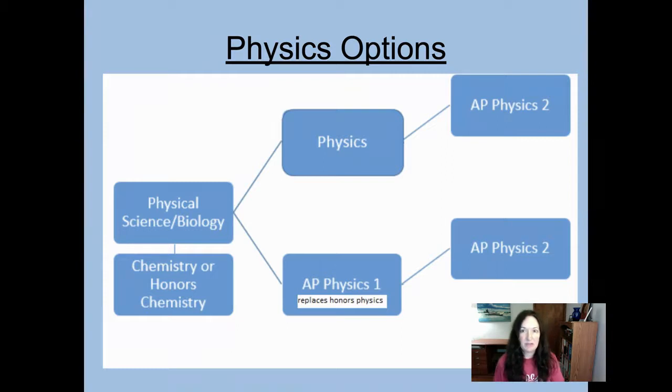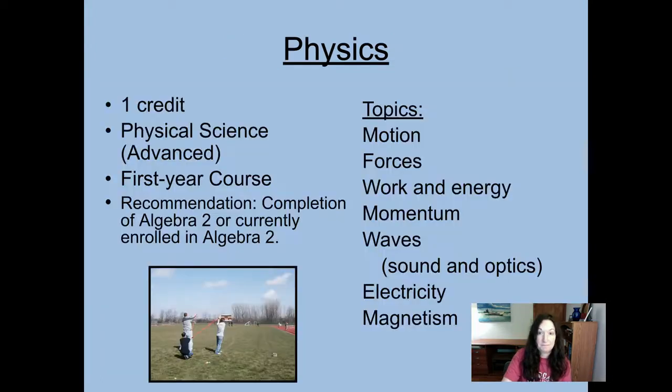Physics is split into a couple different ways. You want to take chemistry usually first, but you don't have to. The regular physics class, you can take that and then take AP Physics 2 if you do strongly in the regular physics. Instead of honors physics, though, we now have AP Physics 1 as the honors physics option, and then if you choose, you can go on to AP Physics 2. With the AP Physics options, you do have the option of taking the exam at the end of the year for college credit.